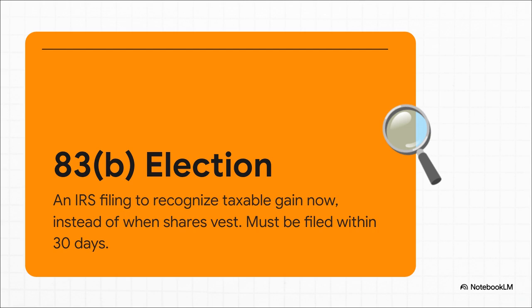An 83(b) election tells the IRS, hey, I want to pay my taxes now based on today's value. If you don't file it, the tax bill comes later when the shares vest, and by then their value could be way, way higher. And believe me when I say that 30-day deadline is one of the strictest in the entire tax code. There are no exceptions.